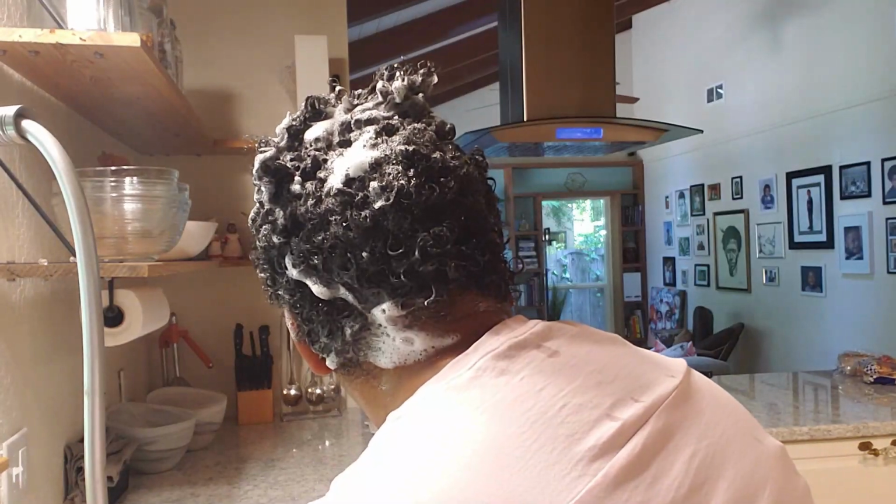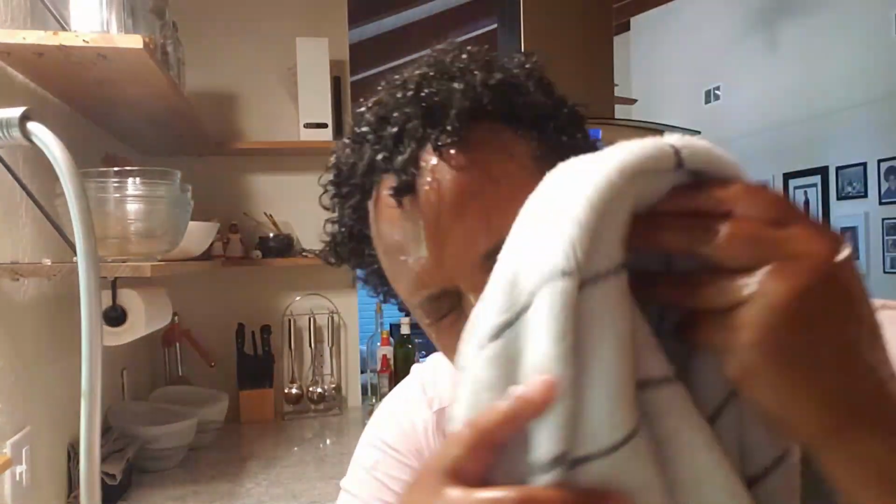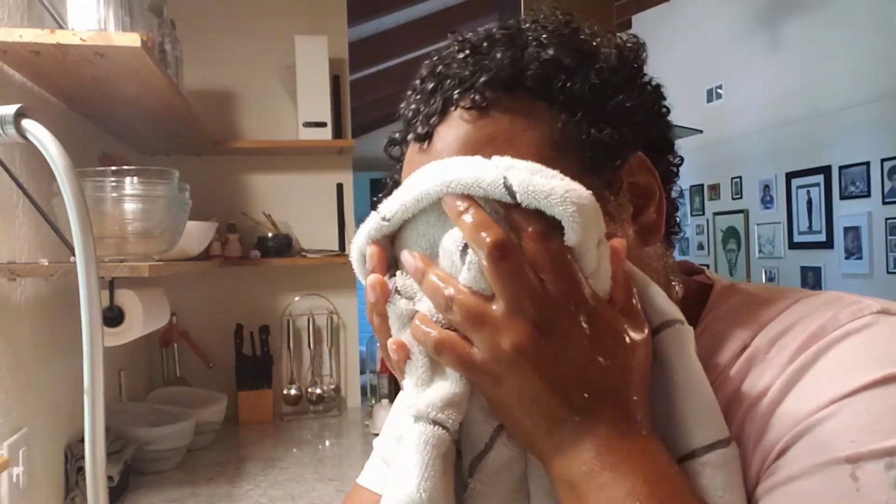Let me rinse it out. Excuse my dog. Kuba, come here. Shut up. Now my dad and son are fighting in the next room. Always some noise around here.